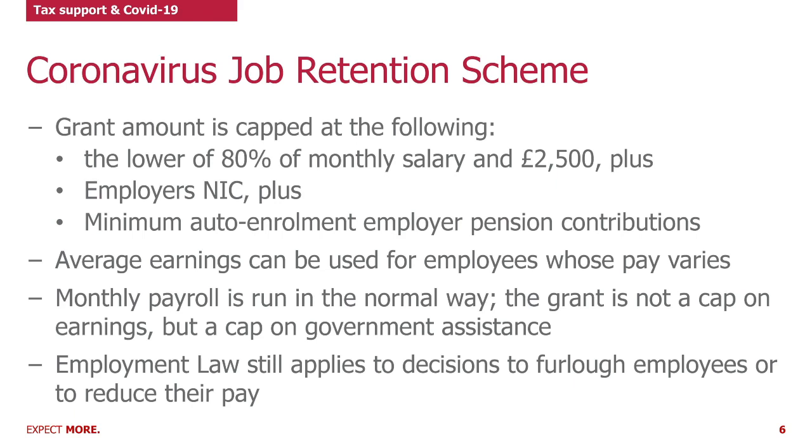And employment law still applies to all decisions around furlough and reduction of pay. So your employees will need to agree that they will take 80% if you're intending only to pay them that. Otherwise, it's a case of the government will fund 80%, but you have to continue to pay them their full pay. And if you're going to decide to place certain employees on furlough, you obviously have to abide by employment law, and you cannot just discriminate against which employees will go on furlough and which will not.